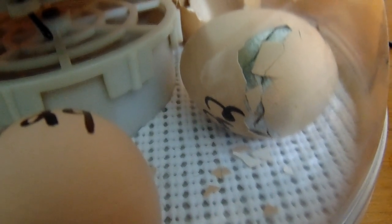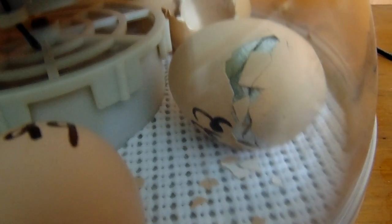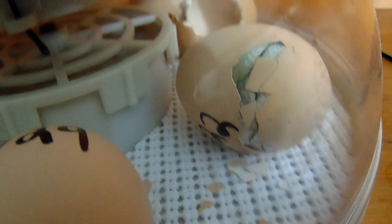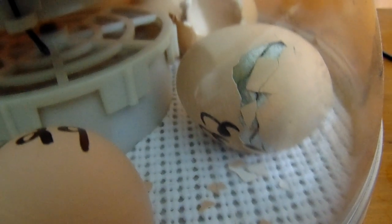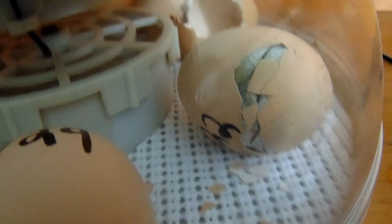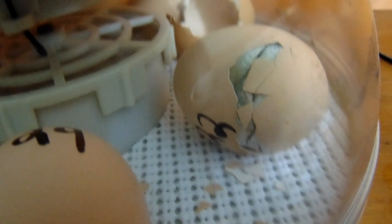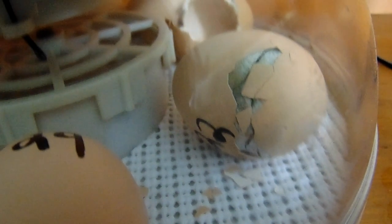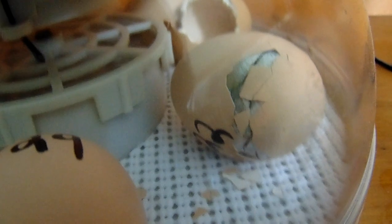See how it shows up on the camera? Yeah. And that's what everybody's going to see, is what you see right there on the camera. Come on, little one. Can't do that. Shows the shadow of you on the camera.